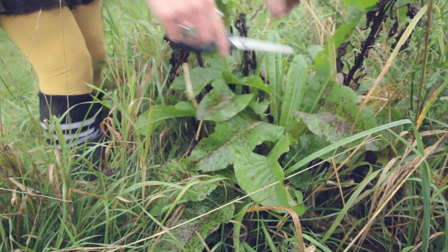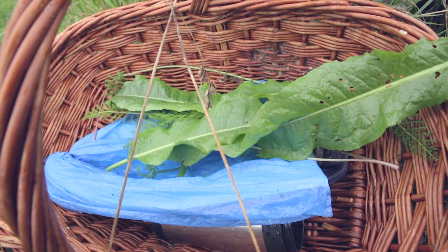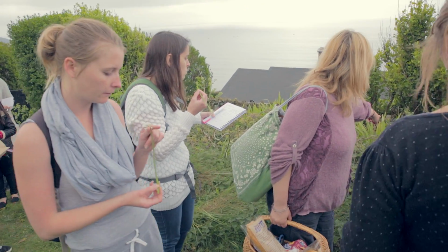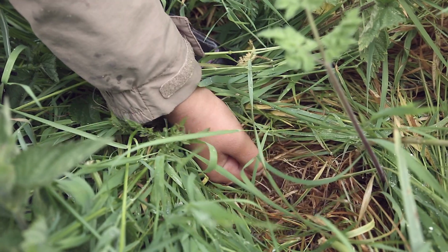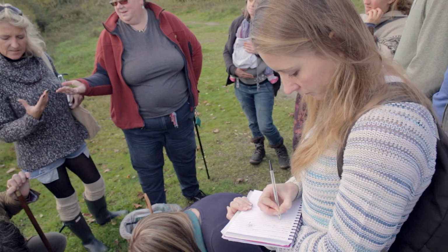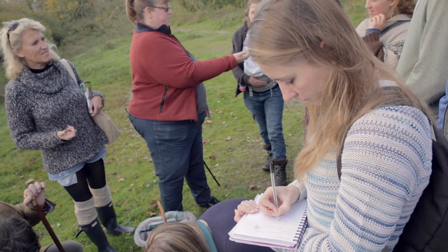To actually just walk out of the house and be able to pick up spinach from the hedgerow in the form of dock leaves, and you don't have to actually go to the shop and spend money on herbs and spices and your veg and your salads. You can just go out and pick it up out of the hedgerows and it's all there for you. You just got to learn what it is and get comfortable with it.